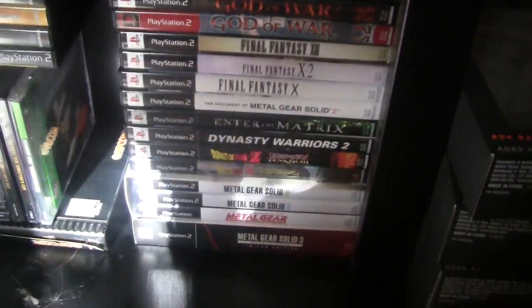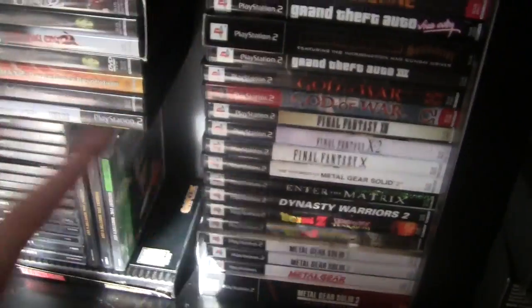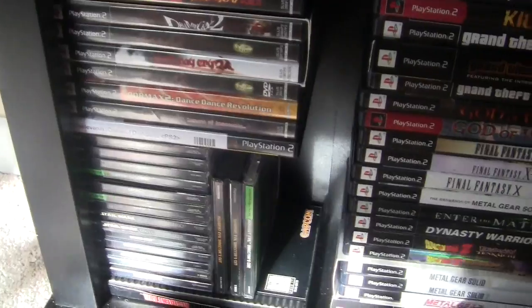I'm a huge fan of Metal Gear, so I did that. They're not in alphabetical order, the PS2 games. I kind of went crazy with them. But pretty much that's all there is on this shelf here. I actually bought this recently, so it's pretty cool.